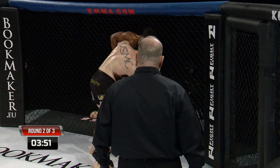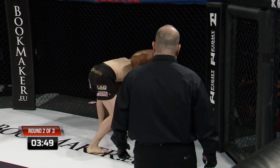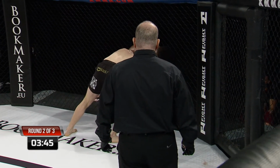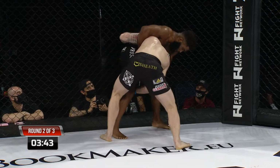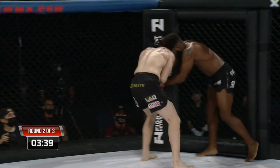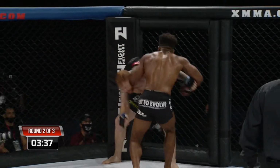Yeah, I'll tell you what, Chris Curtis's takedown defense has been pretty phenomenal so far. I hope I didn't just jinx it by saying that, but he's done a really good job because Kyle Stewart has been in position to get takedowns quite a bit. Here we go. Look at him, bro. He is tired.